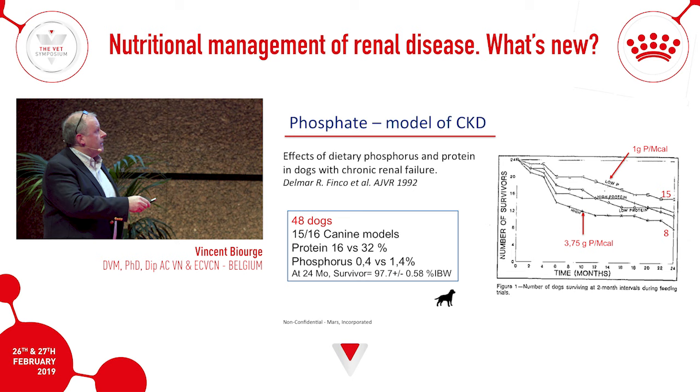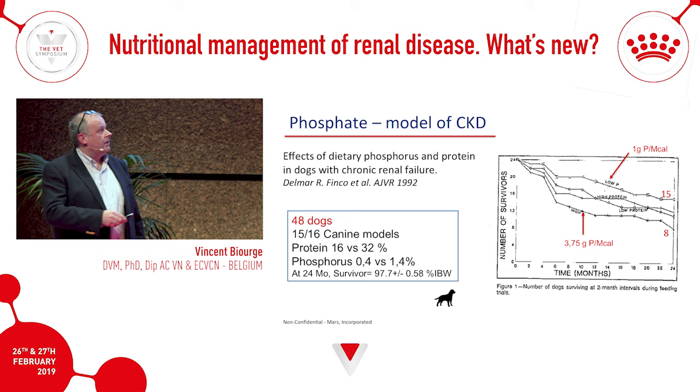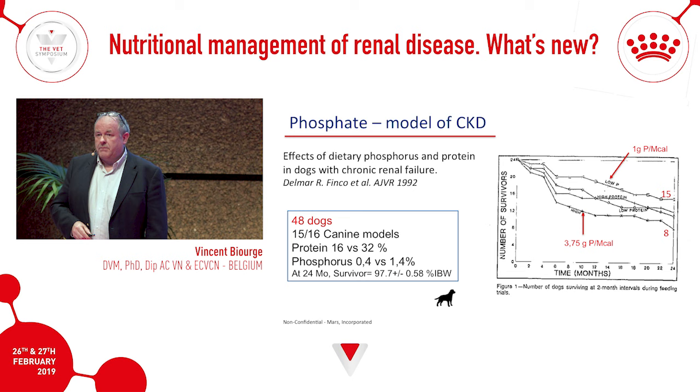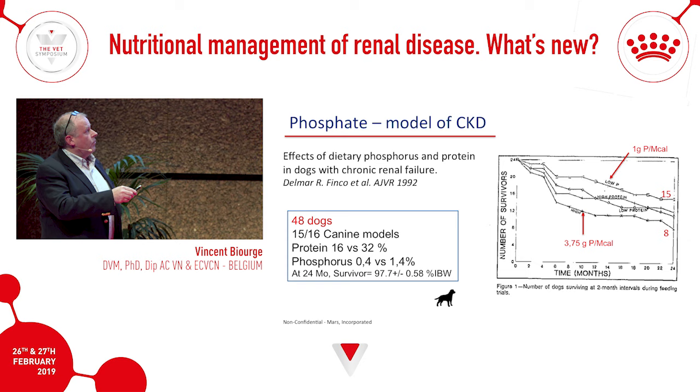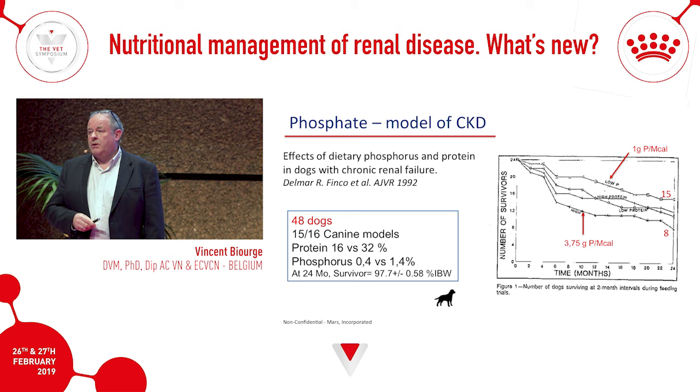This is why Delmar Finco did receive a $1 million grant to try to answer that question. And basically, what he took is 48 dogs, laboratory dogs, and he created a model of renal disease. This is probably something that would not be allowed anymore, but at that time it was quite common. And basically, what he did, he was removing one kidney of those dogs and damaging the other one. And so those dogs, after the surgery, would only have 1/16, that is about 6% of their renal function left.